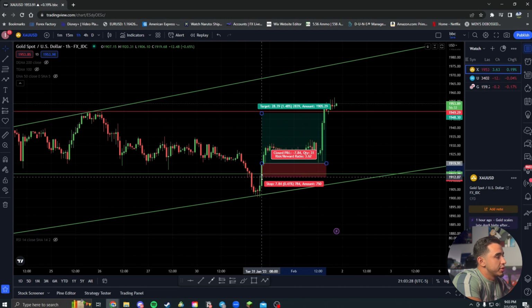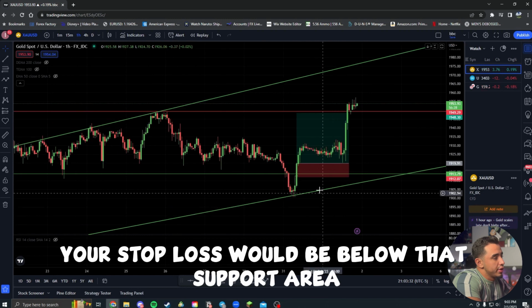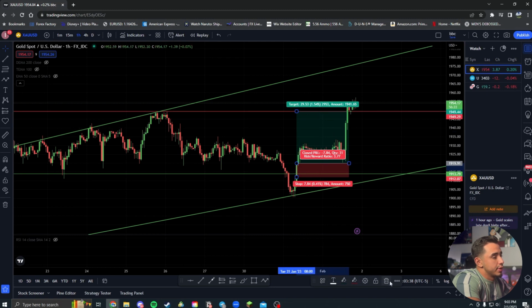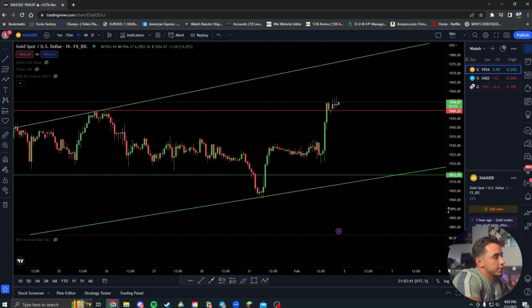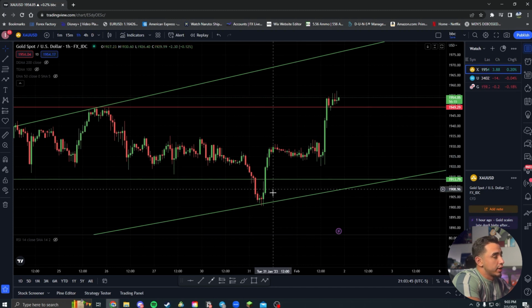And you're not going to be too greedy, and be realistic. You're going to make sure that your stop loss would be below that support area, and then your entry would be right there on the next candle. So this would have been a nice little 1 to 4 that you could have collected, or a 1 to 3. But nonetheless, I digress on that point. That's just an example of a break and restructure or a break and retest.